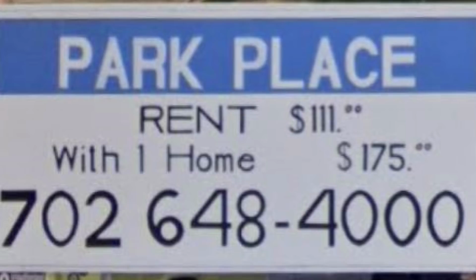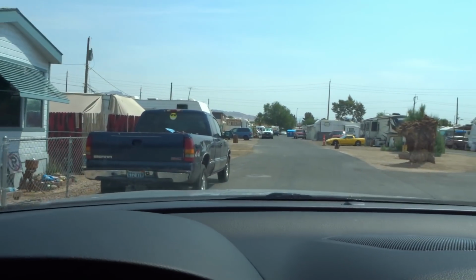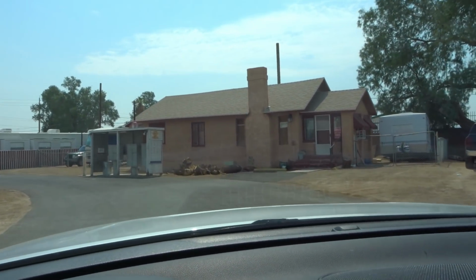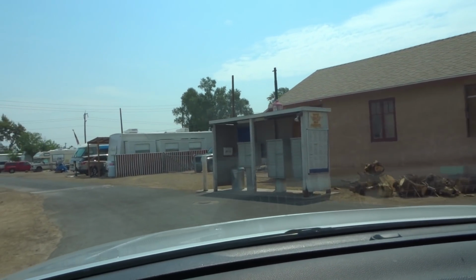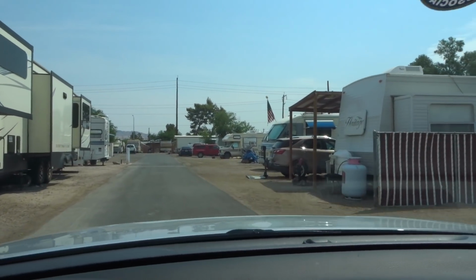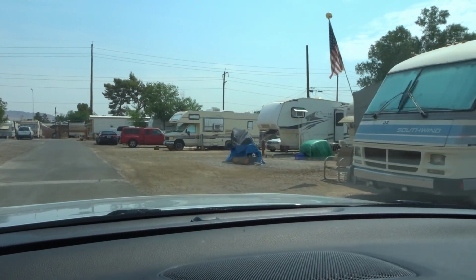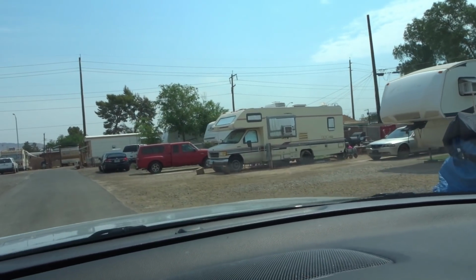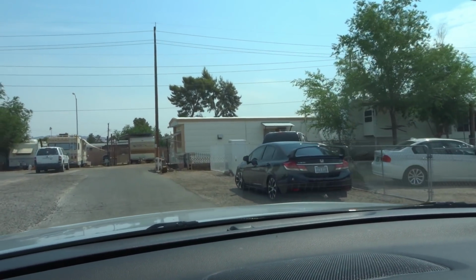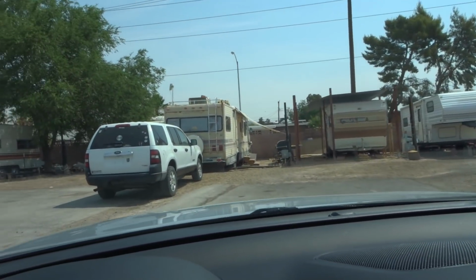Now this is another RV park. I don't know anything about this RV park. It's just here on Boulder Highway. To me it looks a little run down. Looks like a lot of long-term RVs in here. I imagine it's probably not very expensive, but who knows. Some of the RVs in here are in pretty bad shape. Very small.